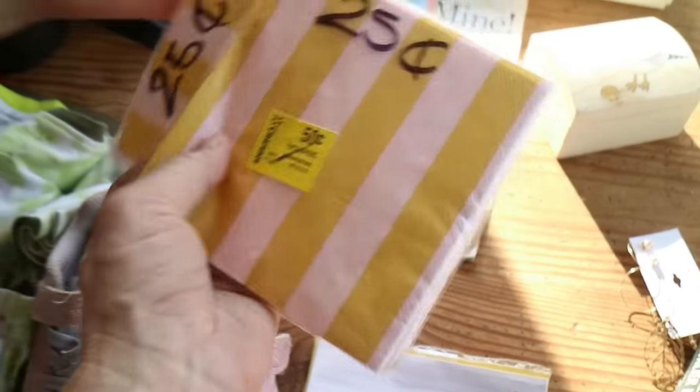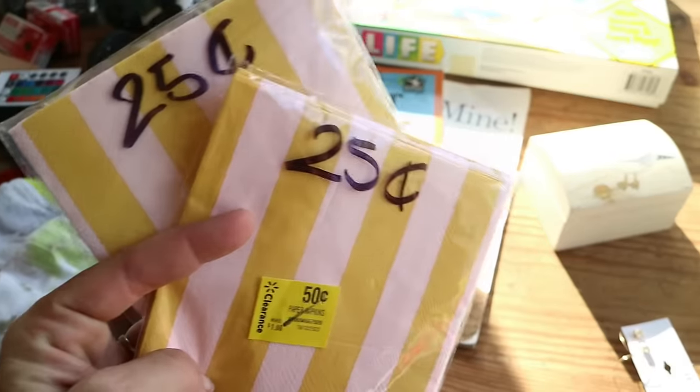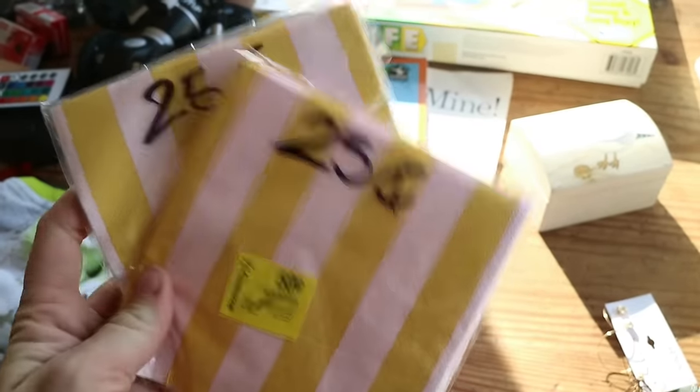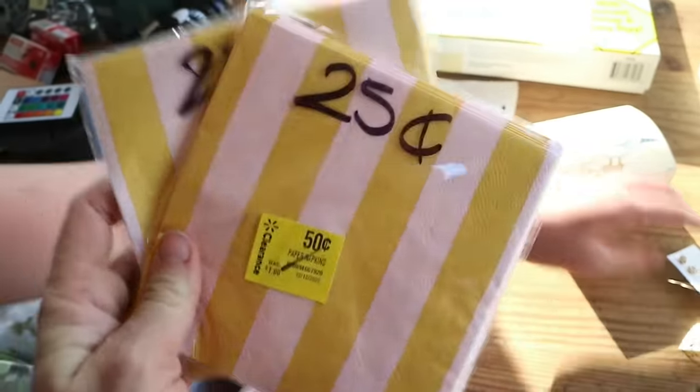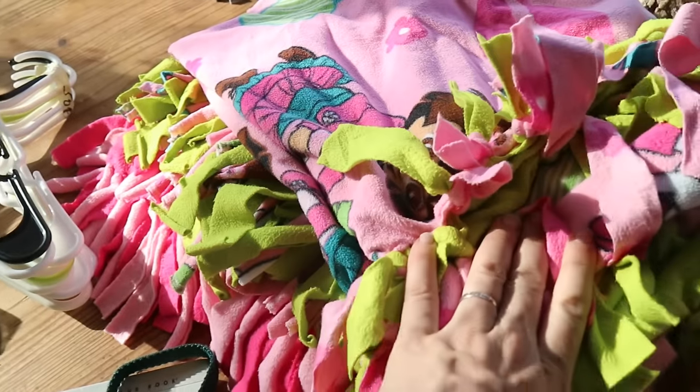We also have two packages of these napkins. Elsie is planning a Curious George birthday party for Benjamin because that's one of his favorites. So we thought that would go well. You know, the man in the yellow hat. So we got two packages of napkins. We got some more hangers for 50 cents. And then we got two of these blankets.